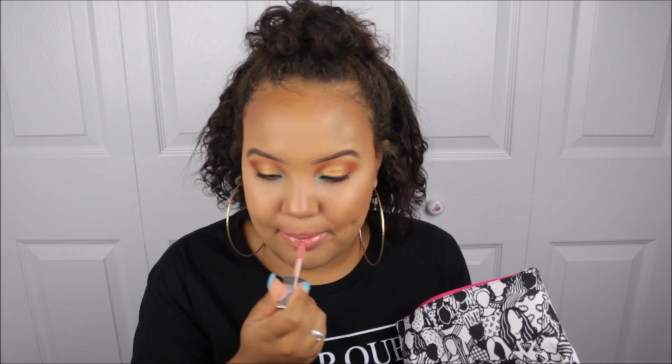Then I just have a Fenty lip gloss. I love this lip gloss. This is my favorite lip gloss. It smells so good, and it's just the perfect color. And once again, like I said, if I'm ever out and about and one of my friends asks me if I want to go to dinner or something like that, summer is so unpredictable. So throw on some mascara, throw on some gloss, and you're good to go.